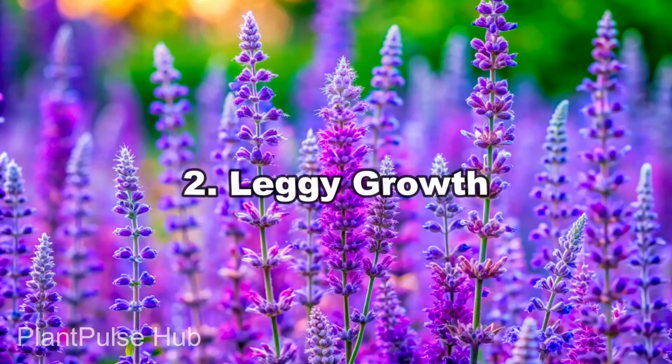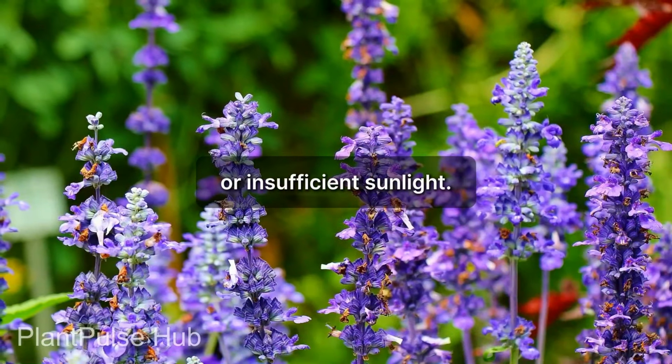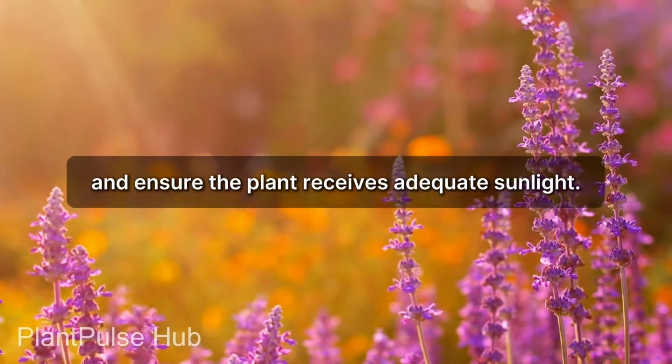2. Leggy growth. Leggy, floppy growth is often a result of too much nitrogen or insufficient sunlight. Avoid high nitrogen fertilizers and ensure the plant receives adequate sunlight.